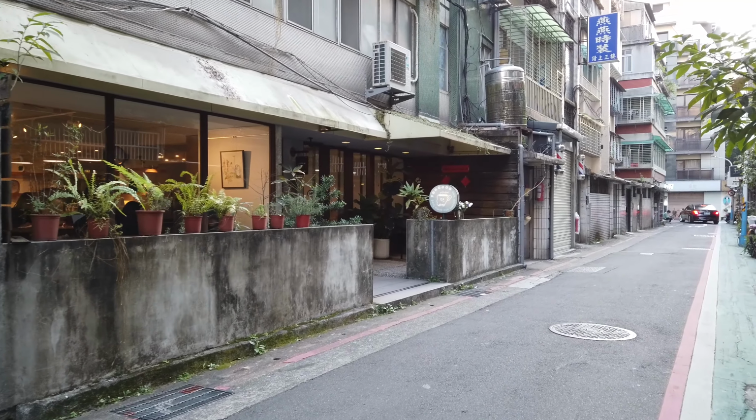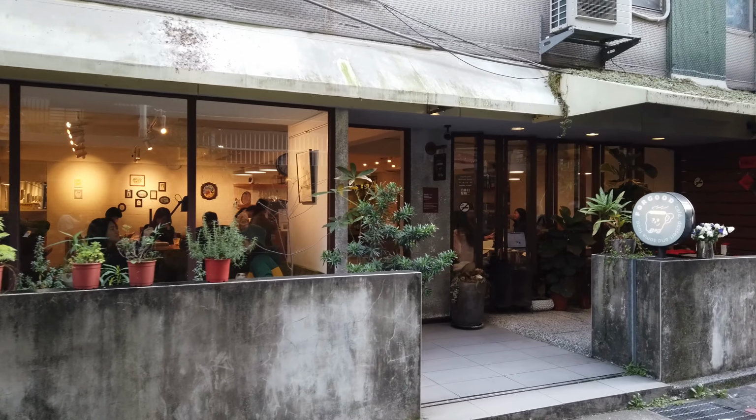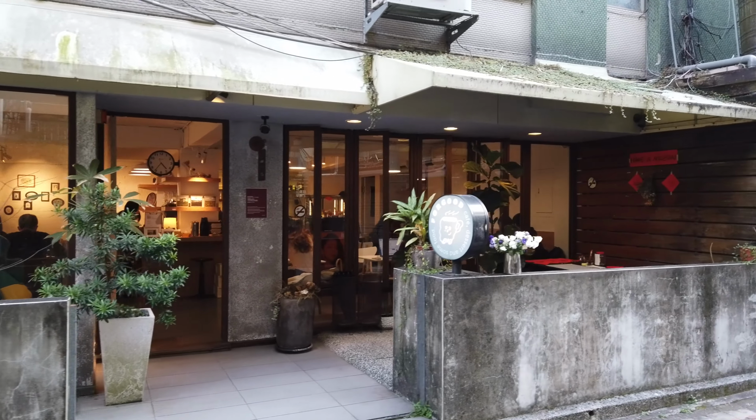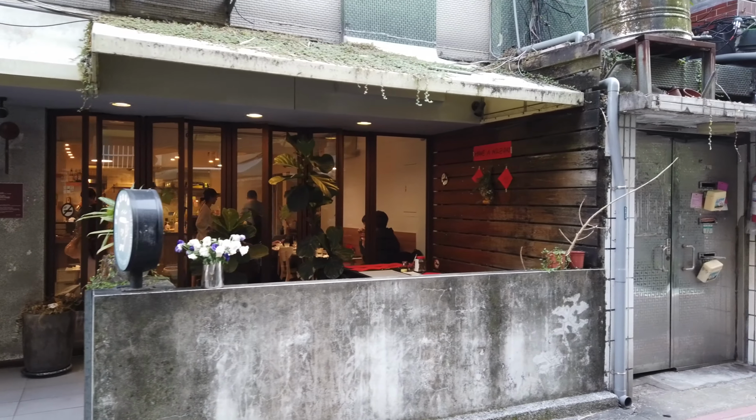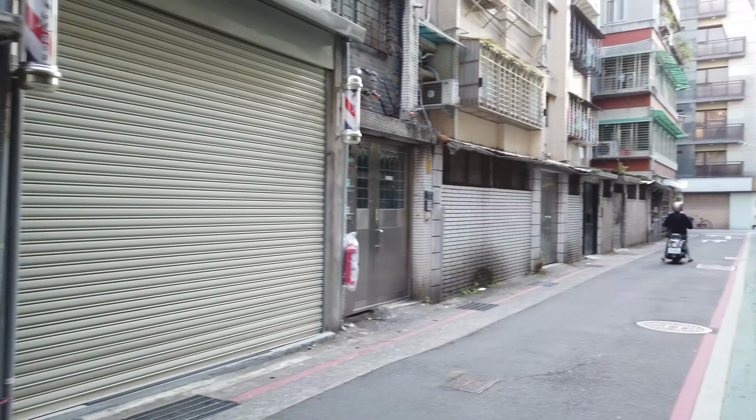As you can see, here's another cafe. I've never been to it, I actually don't know too much about it. I just kind of, during this walk, I just stumbled upon it, so I wanted to show you guys what it was. I'm not too sure. Right next to it is a barber shop that's pretty cool, trendy.